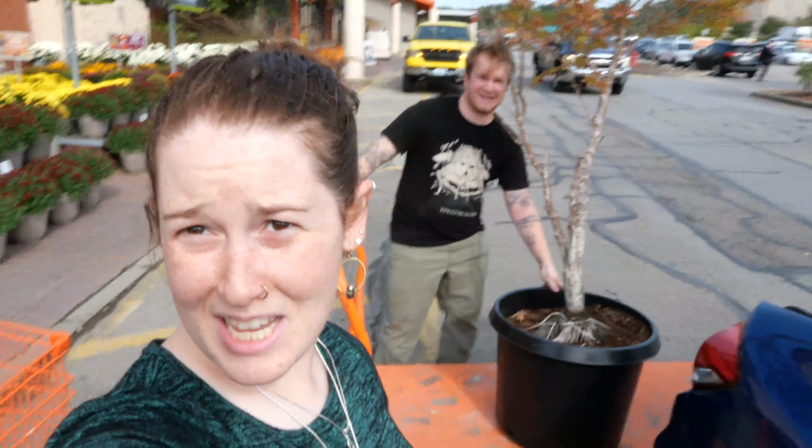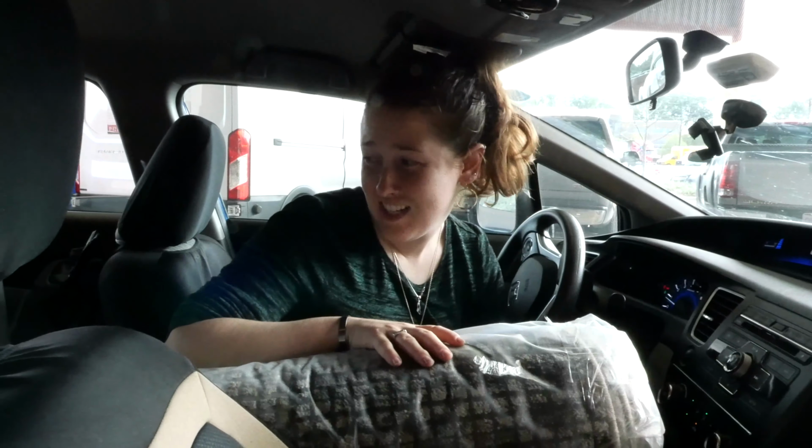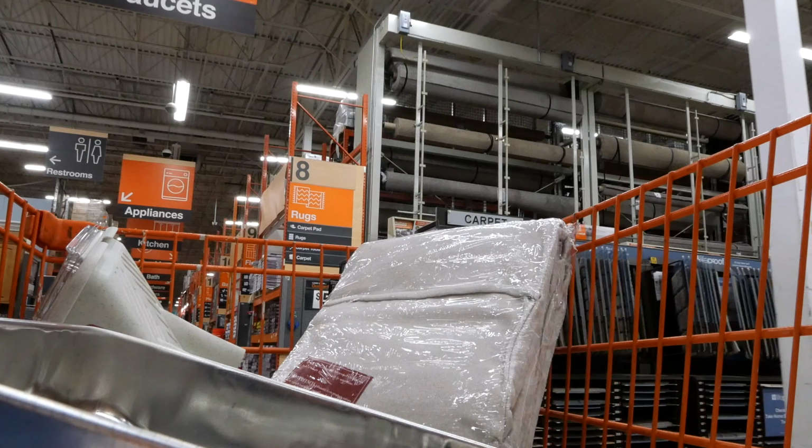Alright, so I am here to show you the process of Jesse trying to fit this massive tree inside Big Blue. Oh, poor Big Blue.